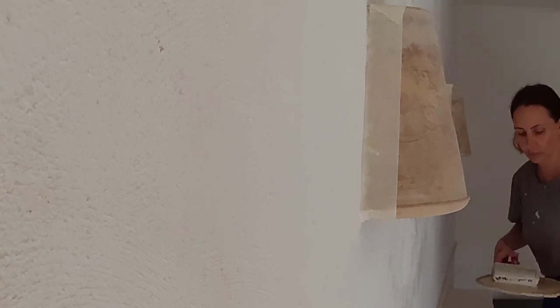We've tried to create as much of the finishes in the house as possible, and these are the terracotta wall sconces that we created for the kitchen, and they got tape around them obviously in this picture, but they look really beautiful when they're lit up in the evening.